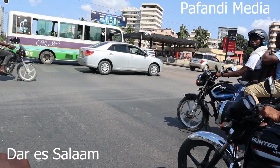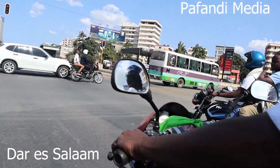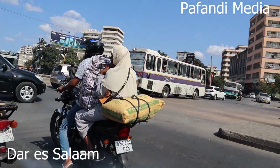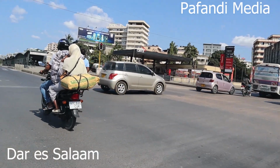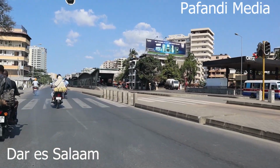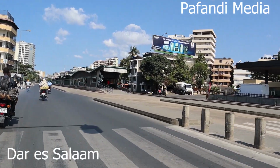All the boda riders in this town, most of them have to obey the traffic rules. Unless there's no car, like what you are doing, then you can still proceed. This is another bus station.